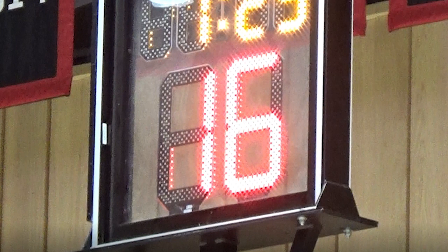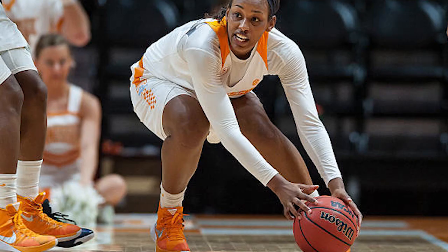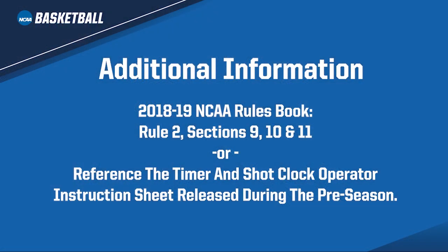It is very important to make a mental note of the time on the shot clock prior to resetting the shot clock. Remember, on a throw-in, the shot clock is started when the ball is legally touched inbounds by either team. If you are interested in additional information, please refer to the 2018-2019 NCAA Women's Basketball Rules Book, Rule 2, Sections 9, 10, and 11, or reference the timer and shot clock operator instruction sheet released by the NCAA during the preseason.